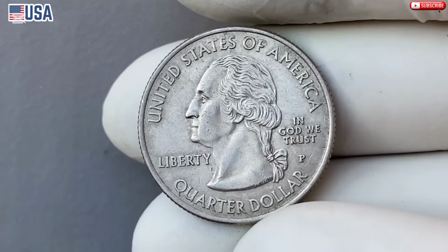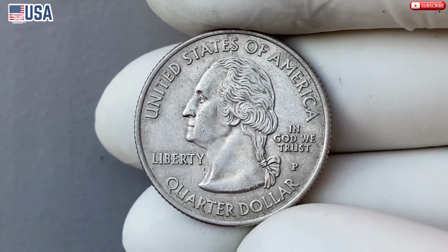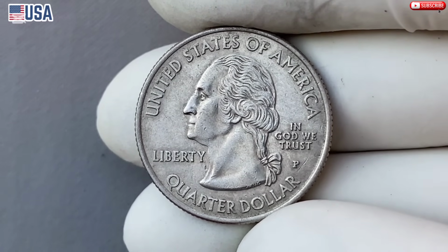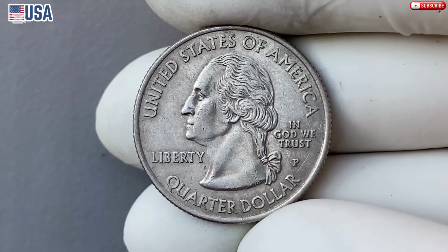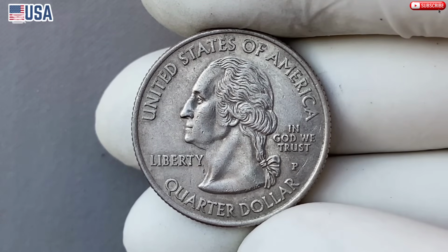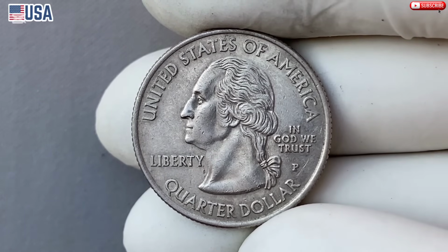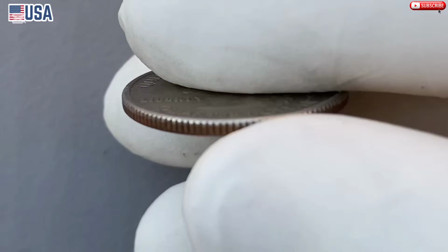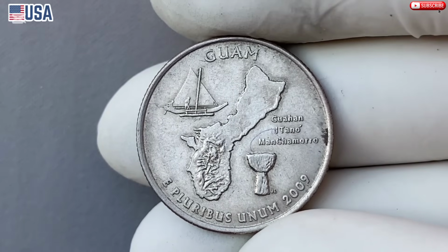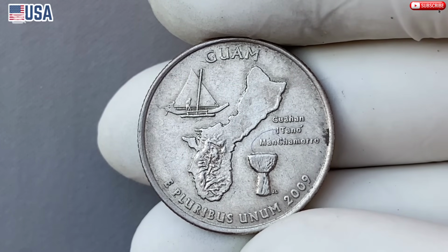What makes the Guam quarter even more exciting is that it's from a smaller mintage run compared to the state quarters, meaning fewer were produced. And as time goes on, fewer still remain in excellent condition. Every year that passes, coins get lost, damaged, or spent. But the rare ones, the ones with quirks, the ones that stand out, those are the ones that collectors fight to find and preserve. And for many coin collectors, finding a coin like this isn't just about the money.